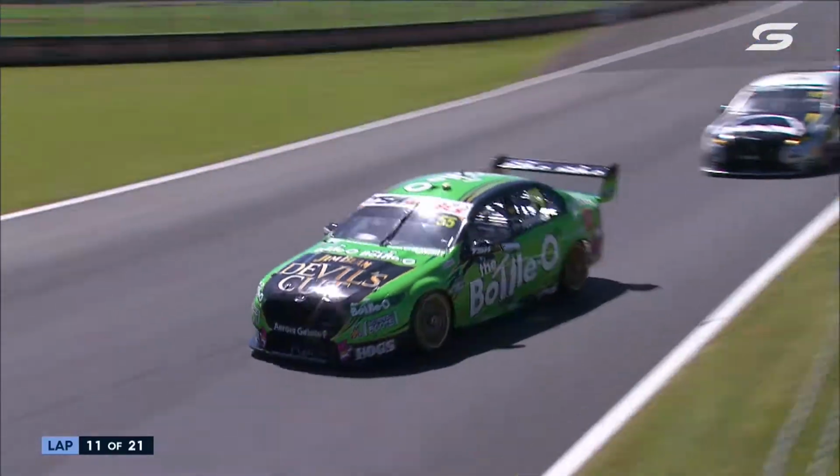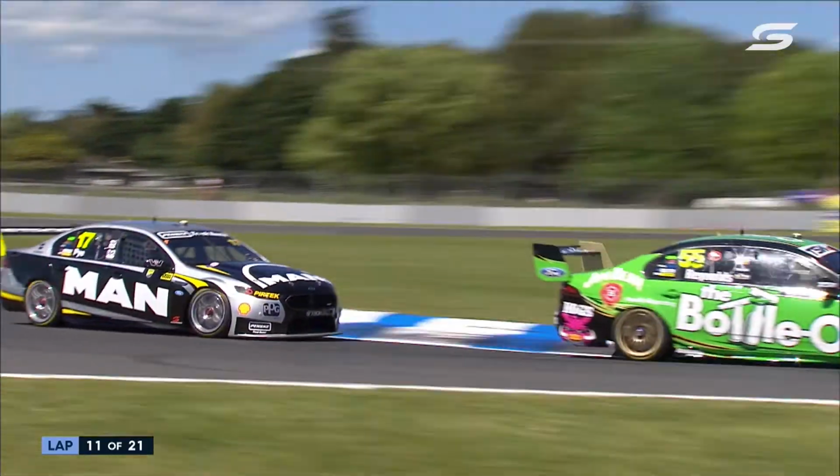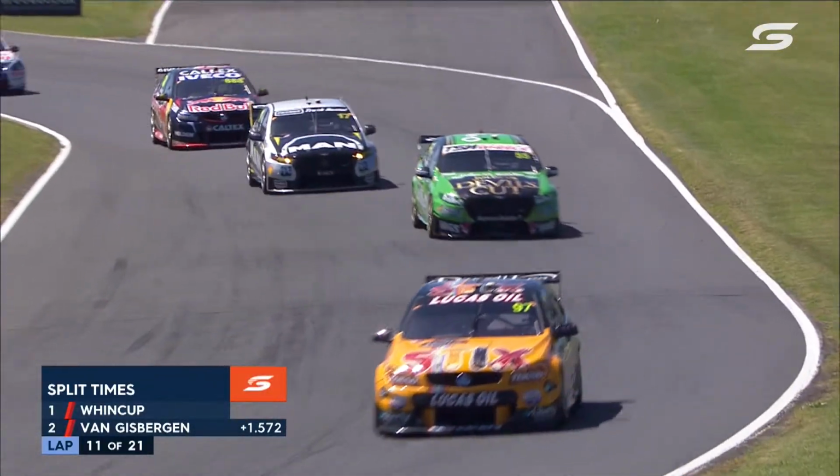So he's opened up the gap now, 1.5 seconds over Shane Van Gisbergen. So he's got good stride at the moment. That car looks very good. All of this stuff's well and truly unresolved though, isn't it? Reynolds, Pye, Lowndes. These guys are very close.